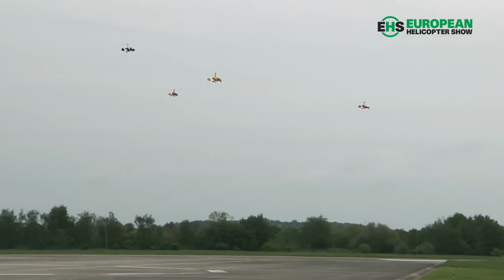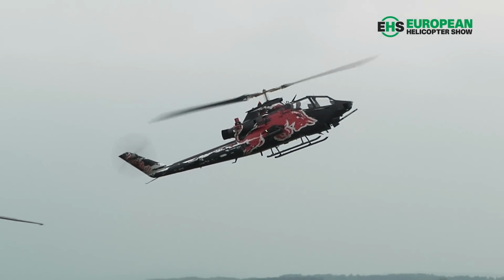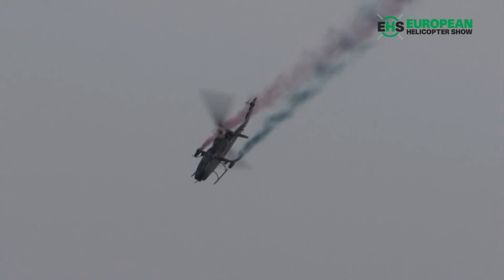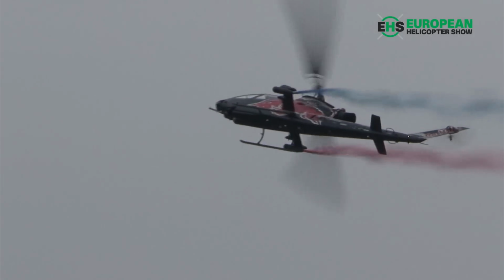An adrenaline-fueled section of the display followed with a Bell AH-1 Cobra attack helicopter at the hands of pilot Siegfried Schwarz, demonstrating its capabilities at peak levels, this time in the livery of the Austrian Red Bull team. See for yourself what this machine is capable of.